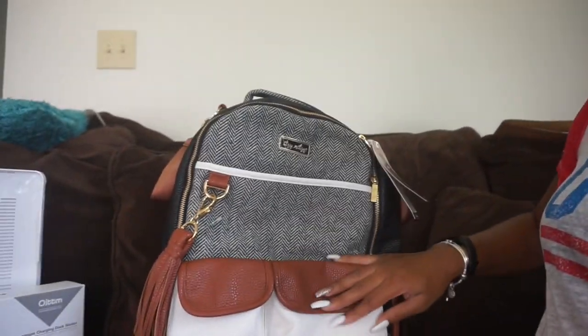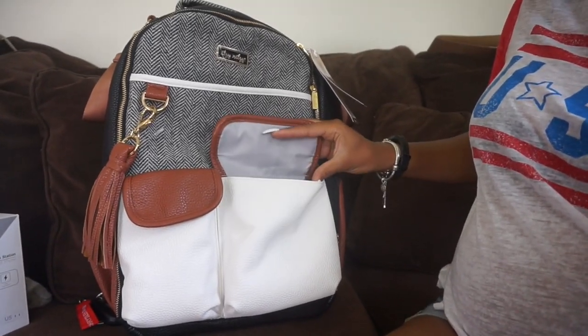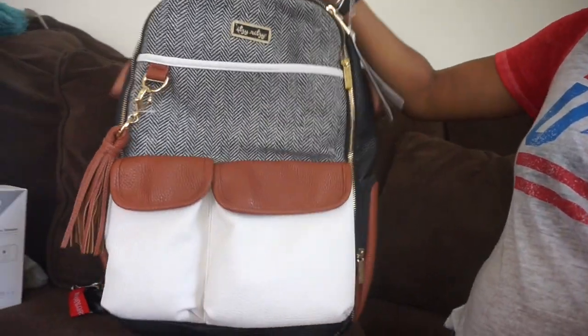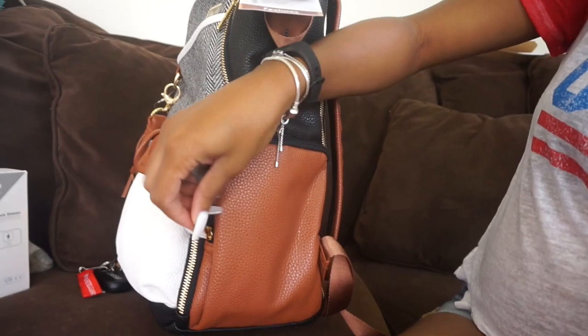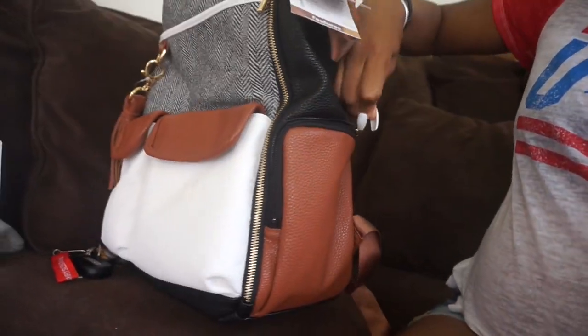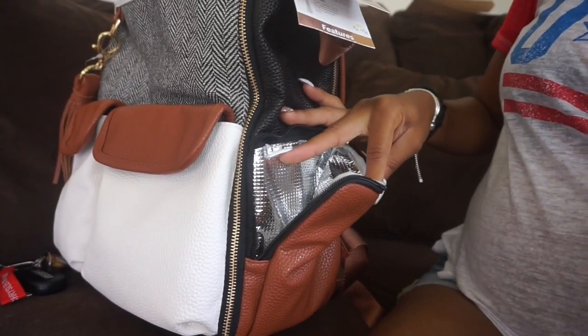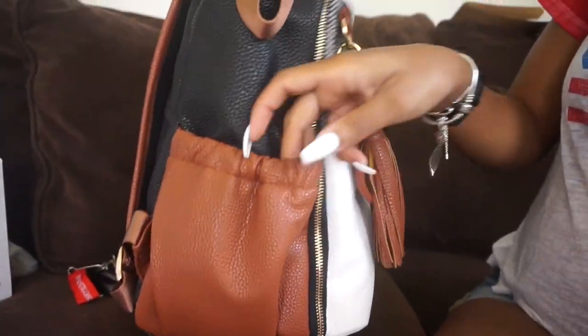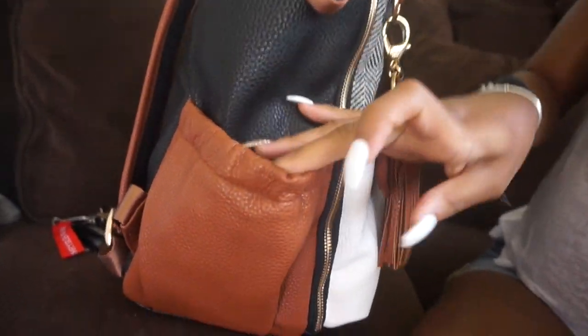Okay, so here you have these two front pockets and they just have magnetic closures, which I'm not really sure how secure that is. And then on the side, there is this zippered pocket, which is actually insulated. So I'm not sure what they expect you to put in here. I thought that was pretty interesting, but it is an insulated zipper pocket. This one is not as smooth. The zippers are not as smooth as on the Jujubee. Over here, you just have a regular pocket that can hold bottles, and it's also insulated in there.